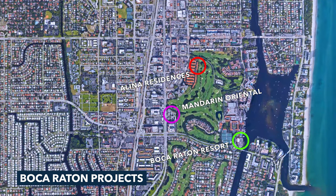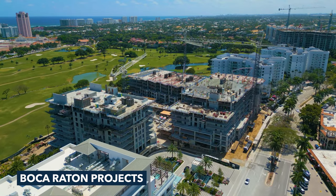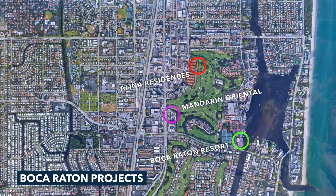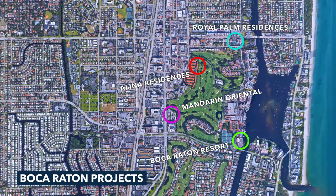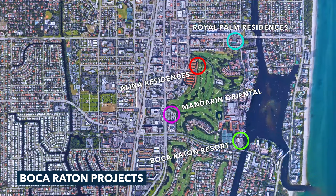The Alina also backs up to the Boca Raton Golf Club, right across the street from Royal Palm Place. Pretty much sold out, I'm told, at this point. Royal Palm Residences, you can see it right here, just south of Palmetto, just west of the Intracoastal. Pretty cool. They're going to have Intracoastal views.